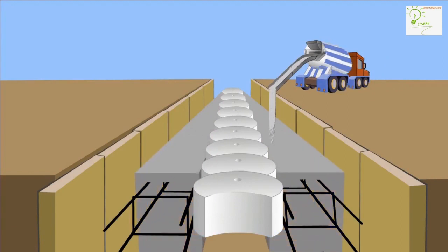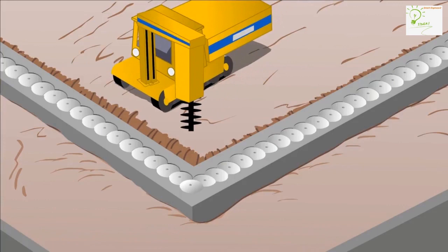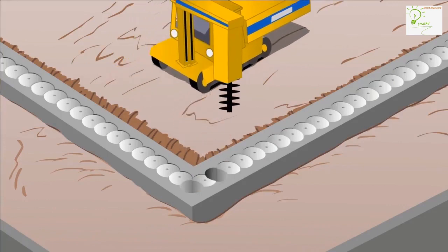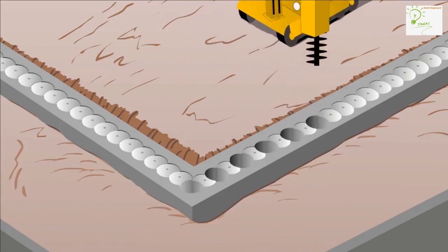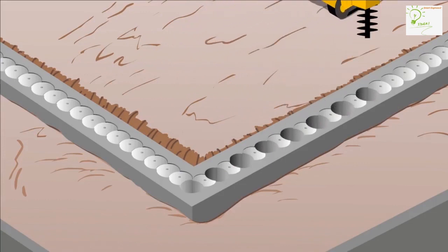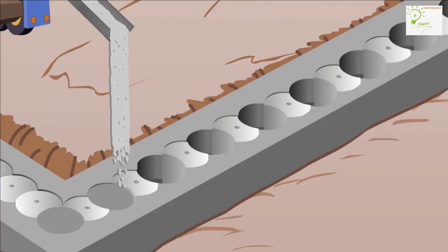When the guide wall is strong enough, the primary or female piles are constructed. The piling rig drills straight through the forms to achieve accurate placement. The primary piles are drilled out with alternate spacing to form the intersecting design required for a secant wall. The piles are then filled with the first of two different concrete mixes.